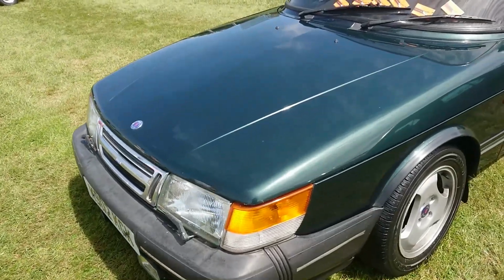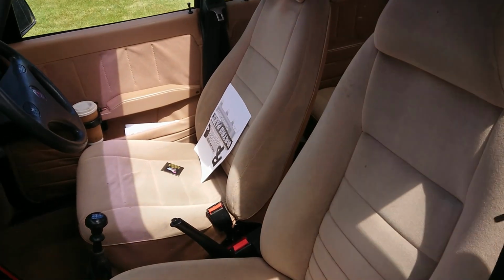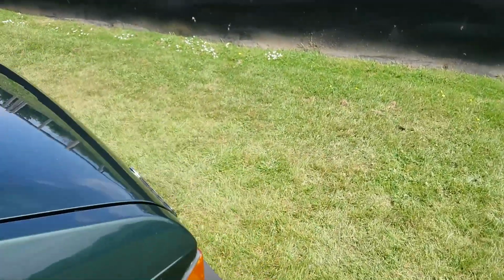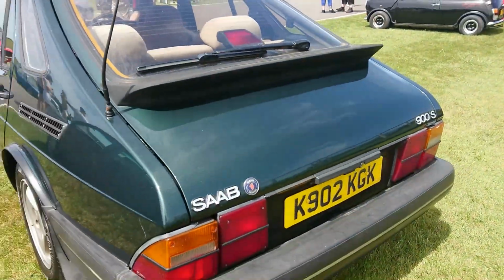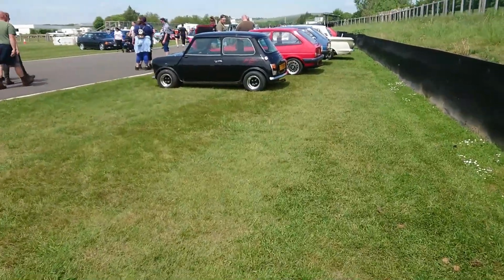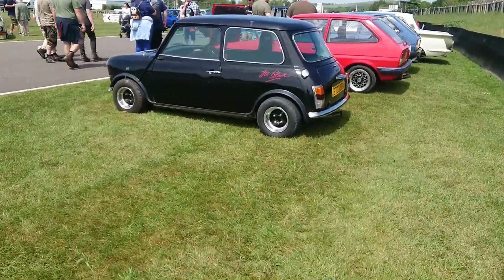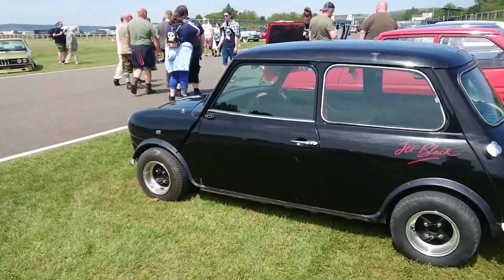1992 to 1993 Saab 900. This is one of the last of the original generation ones with a beige interior. Lasted a long time, these original Saab 900s. This is a 900S. Mini Jet Black Edition, 1987 to 88 registration.